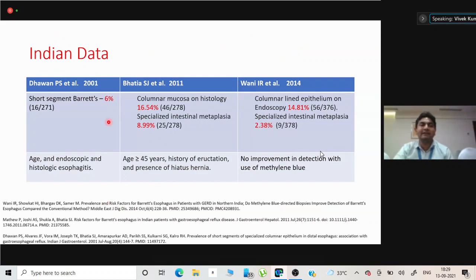Coming to some Indian data, few Indian data is available on the prevalence of Barrett's esophagus. This is specifically when the patients with GERD are subjected to endoscopy, up to 6%, 9%, and 2.38% in various studies from various areas, Western India and Northern India.